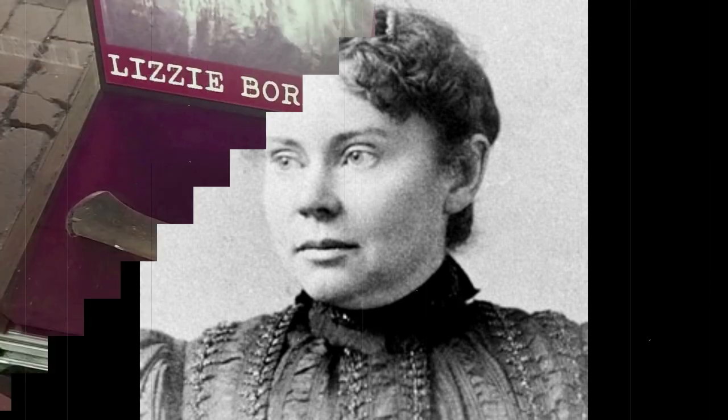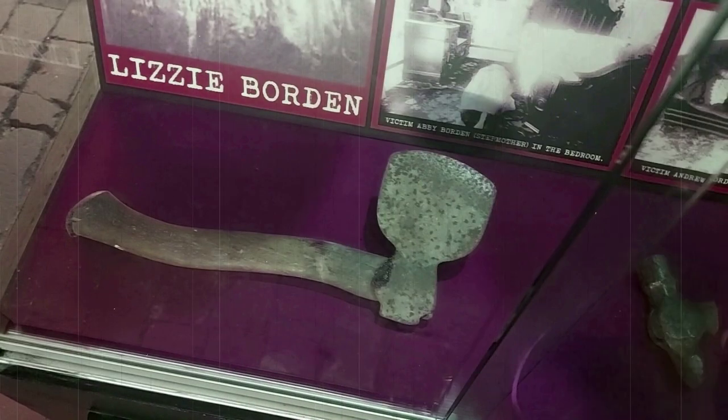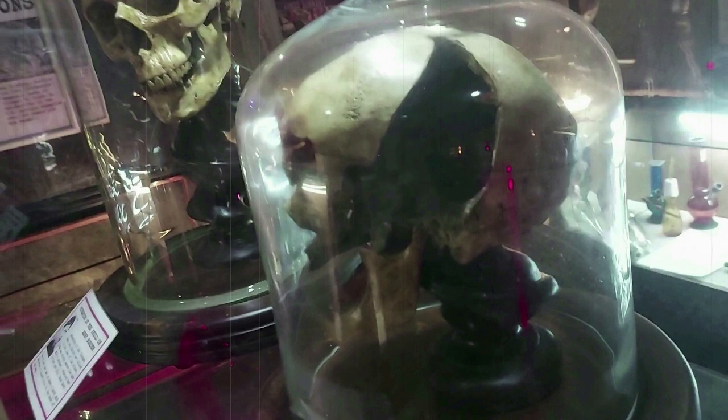Next up is a real axe used in the murders that Lizzie Borden was tried and acquitted of. Most people believe that Lizzie had murdered her parents, but she was acquitted. As well as the real axe, there are also recreations of the skulls of her parents, in which you can see the catastrophic injuries that were inflicted upon them.